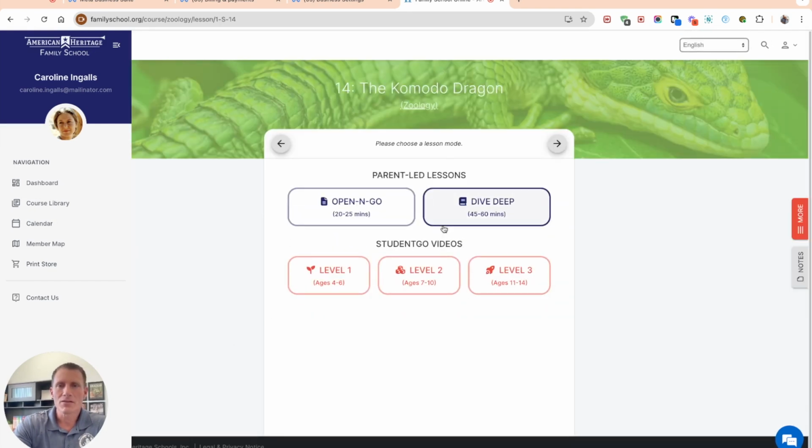And you can see first that in this lesson, you have a couple ways to deliver that lesson. You can deliver it as a parent to multiple children or a single child, of course, using the open and go script or the deep dive script. The only difference between these two is the amount of time it takes to complete the lesson. The deep dive is a full version, and the open and go is just a condensed, simplified version that we share with our families. So depending on the time that you have available or the age of your children, you can select between those two.